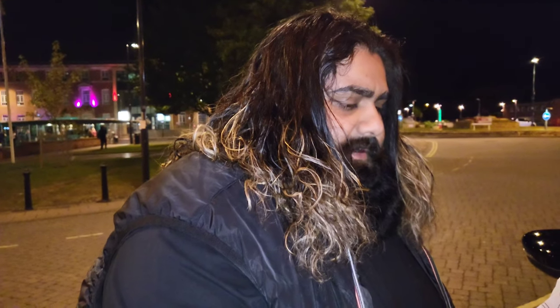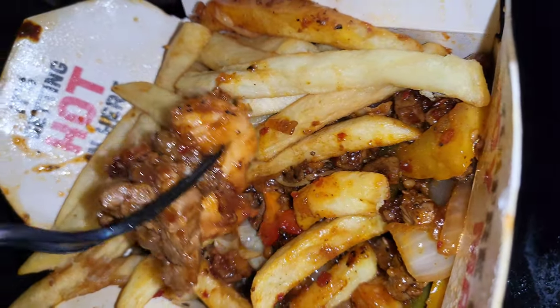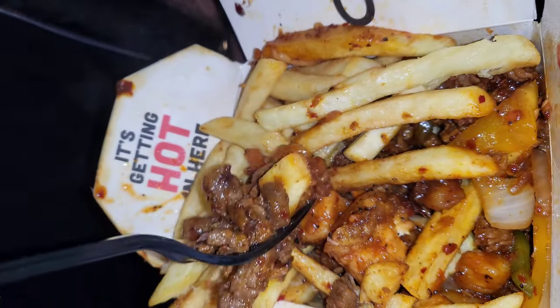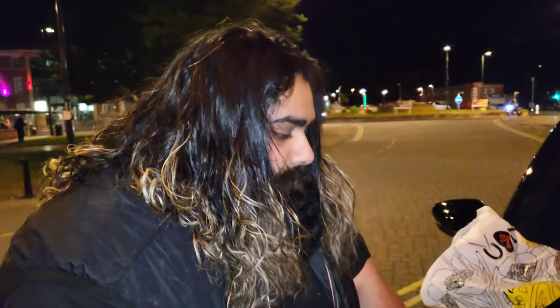But yeah, it's really, really nice. The spices are really nice. It's been seasoned well. Let me have a bigger bite and let's get into this properly now. You've got all the veg in there as well. You've got the grilled peppers, the grilled onions. I've got some spicy chips at the bottom as well, which I'll get through in a second. Look at that.